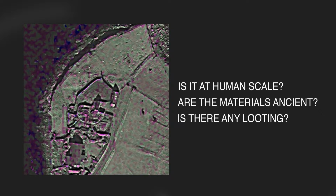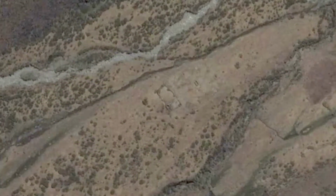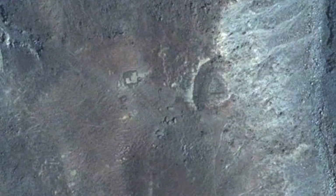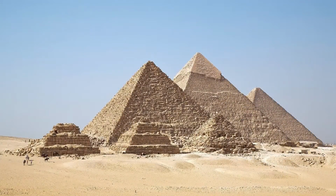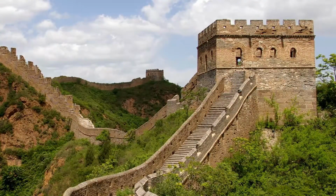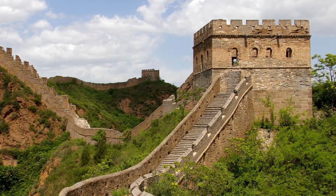Let's talk about scale. Humans tend to build human-sized structures, so even if the shape you've found is a perfect rectangle, if it's much larger than makes sense for human use, it's probably not anthropogenic. There are exceptions to this rule, such as the pyramids of Giza or the Great Wall of China, but most large-scale discoveries have already been made, so look for structures that are human scale.